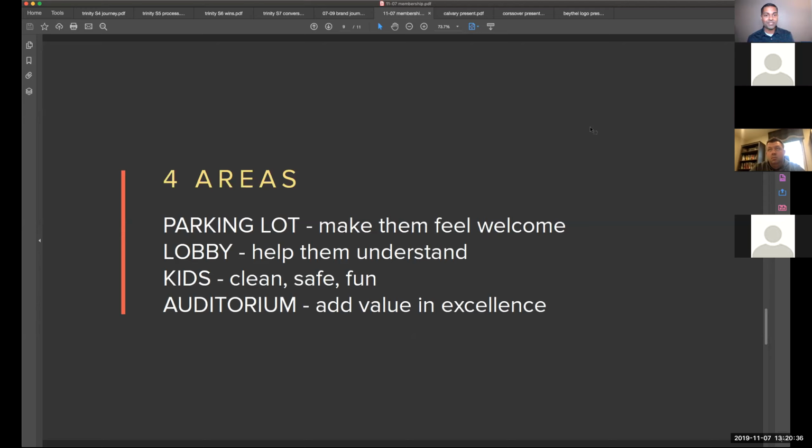One of the churches that I visited had this huge golden tree up in the lobby in a very prominent area. It represented people that had donated towards building the building, and it had names on it and everything like that. So it was a beautiful piece. But as we evaluated, what does that communicate to the new person? Well, it doesn't speak to them. They don't have any reference to what that is.